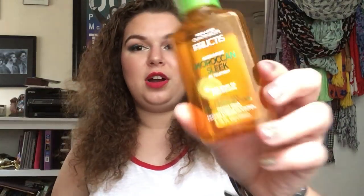I have the Garnier Sleek and Shine Moroccan Oil. I thought I really loved this and I've had it for a long time. It just didn't do anything great for me. I haven't found a hair oil I really love. I liked the Ghost Oil. I had a sample of that. I also recently purchased it when I finished up this guy, so we'll see.